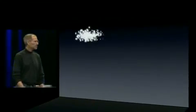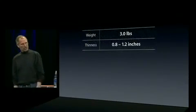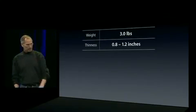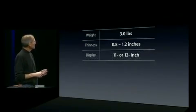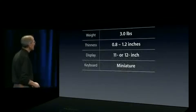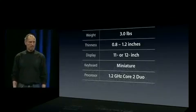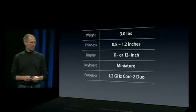We looked at all of them out there and tried to distill the best of the breed. And they generally weigh about 3 pounds. In the Sony's case, they're about 0.8 inches to 1.2 inches thin. They're wedge shape. This is quite representative. They compromise, though, to get the weight down on things like the display. They have an 11 or 12-inch display, most of them an 11. They also compromise on the keyboard. Instead of putting full-size keyboards in, they make miniature keyboards. And they don't run them as fast as they could because their thermal envelopes don't support faster processors.